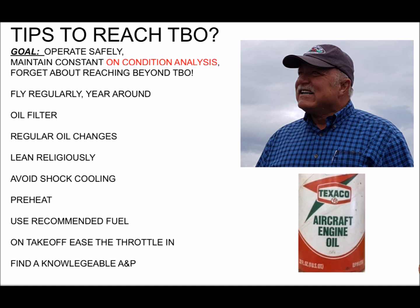A lot of people these days usually put spin-on oil filters, and then you can cut them open and get an idea about the health of the engine, if it's making any metal or what kind of metal. Of course, changing oils regularly is real important.